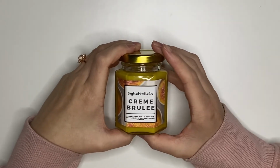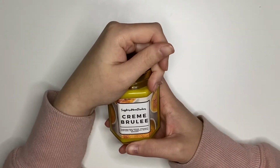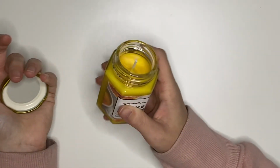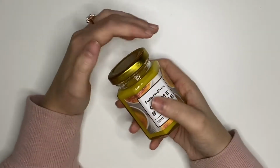And then the next one's my absolute favorite. It is in Creme Brulee, which is caramelized sugar, coconut, custard, rum, vanilla, maple, and benzoin. I don't really know what that says, but this is so good. Oh my god. It brings me back to when Chris and I were in France and got creme brulee like 15,000 times. Oh, it is so yummy.